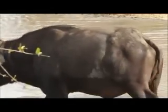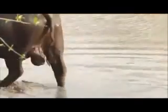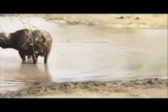So he's not getting out of the dam, he's trying to find another place there. Maybe where the water is a little bit deeper.